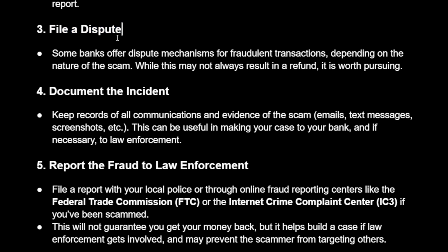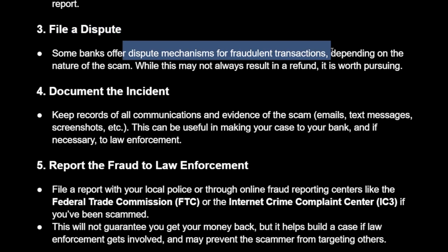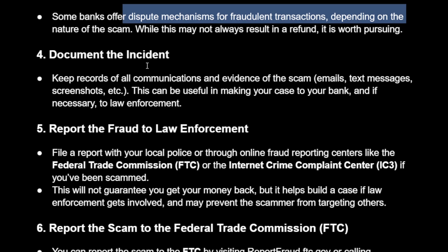You can also file a dispute. Some banks offer dispute mechanisms for fraudulent transactions depending on the nature of the scam.